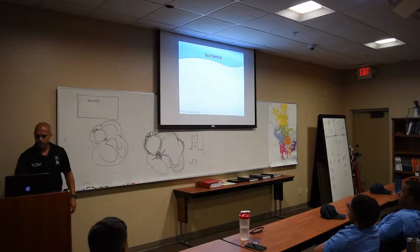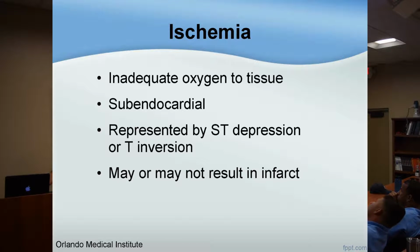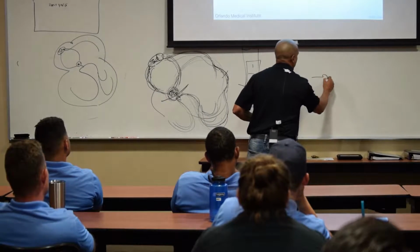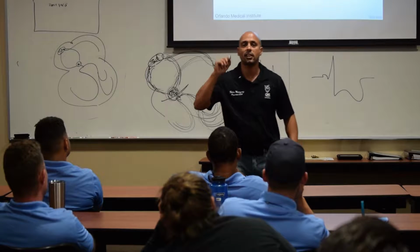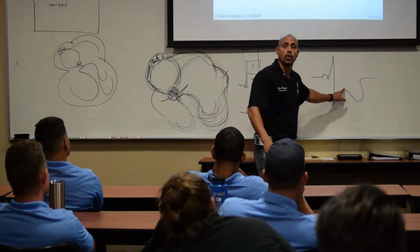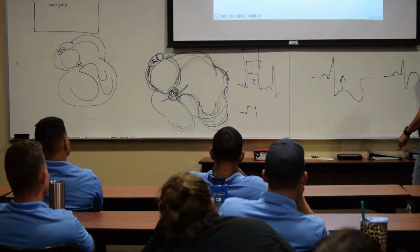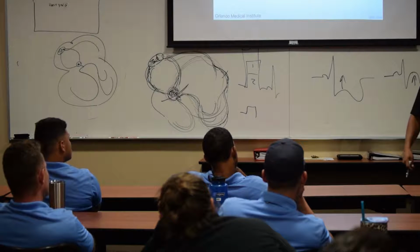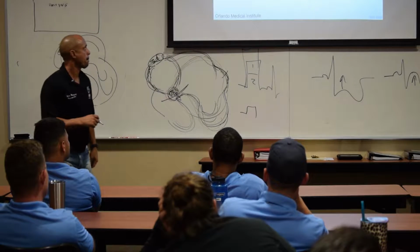All right, moving on. So ischemia: inadequate tissue perfusion. That's what it is. It always starts at the subendocardium, the most distal part of that coronary artery. What does it present as? ST depression or inverted T. What you're first going to see is ST depression if you catch it early on. As the MI starts to evolve, your ST segment starts to move upwards. As it starts to move upwards, it looks like an inverted T. What it is, my ST segment is pulling back up to the isoelectric line, back to baseline. Both of those are indications of myocardial ischemia, okay?